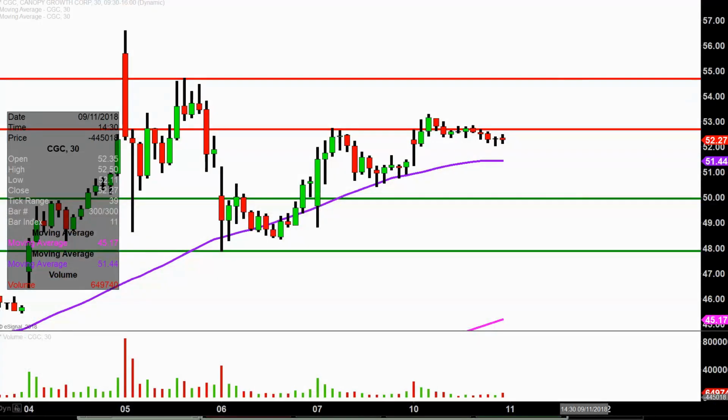Real quick, what do I mean by 30-minute in case maybe you're new to charts? Instead of each one of these candlesticks representing one day's worth of price action, which is what you would normally see, each one represents 30 minutes. So this here may look like several days' worth of time, but it's actually today's price action broken down into 30-minute time slices.